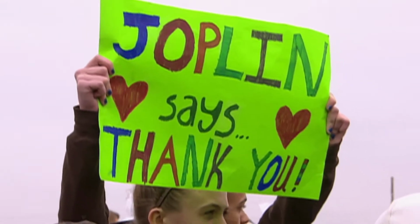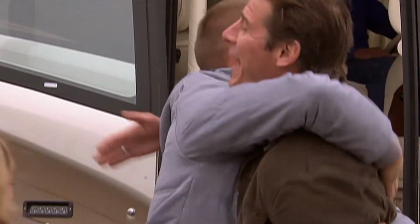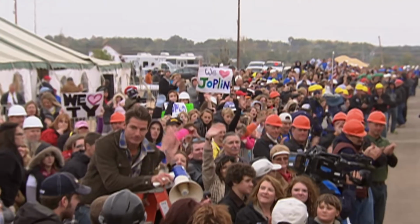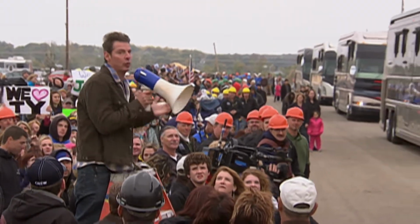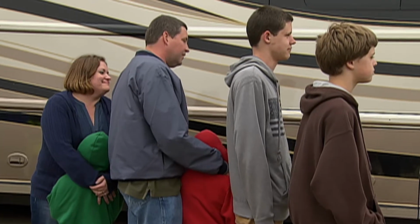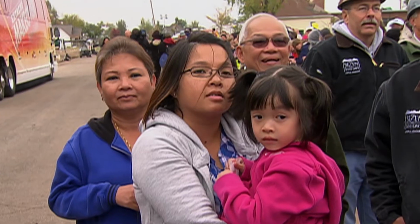To see 7 families be able to see their new home for the first time, to start new lives, that is something I never thought I would ever see. I think that's going to be absolutely amazing. The families, your community has come together, and it's been absolutely incredible. We've had over 12,000 volunteers come out to help. Right now, you're standing behind buses that are in front of your new homes. These really are symbols of hope in this city. You guys are the pioneers of rebuilding Joplin. This really is a whole new beginning.